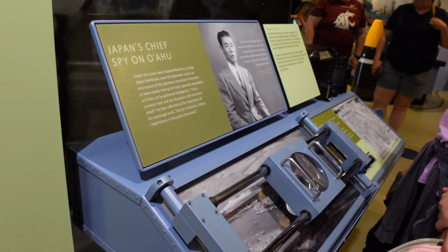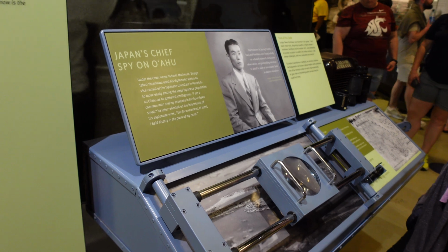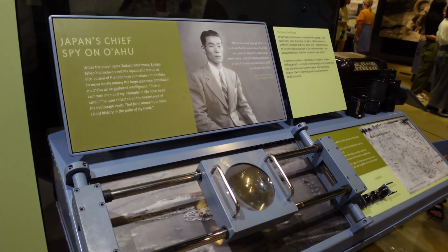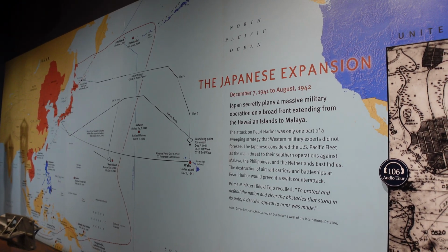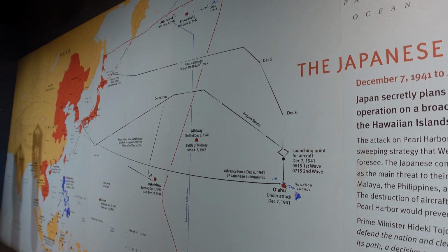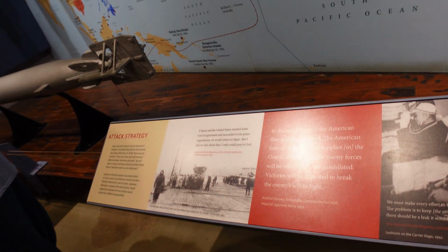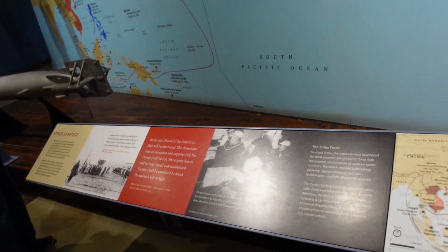Japan had a spy on Oahu to gather intelligence before the attack. His name was Takeo Yoshikawa, and his cover was a diplomat working for the Japanese consulate. This map shows Japan's plans to greatly expand across the Pacific. It appears the attack on Pearl Harbor was an early part of this strategy. By attacking, they eliminated the ability of the U.S. to mount a counterattack, so Japan could continue with planning attacks on other locations in the Pacific.